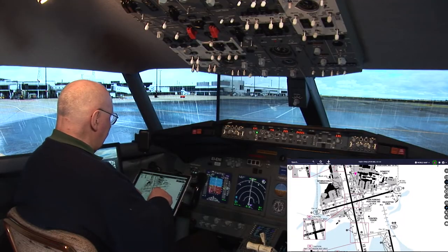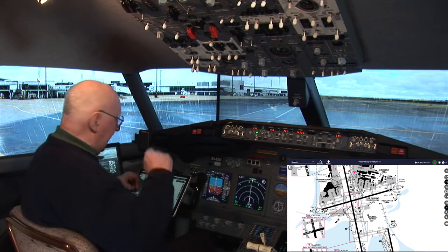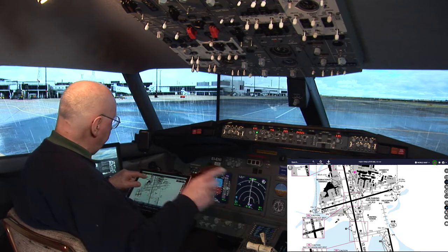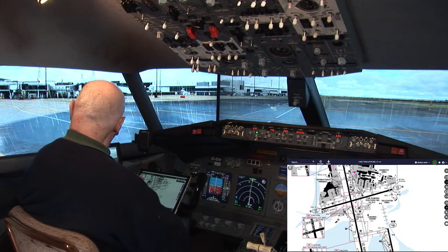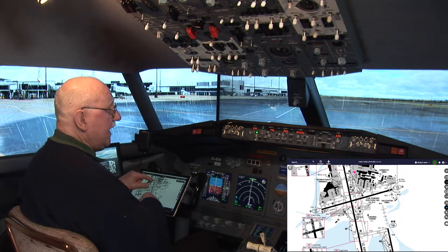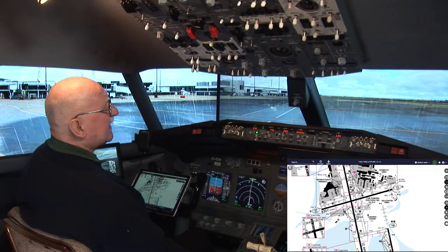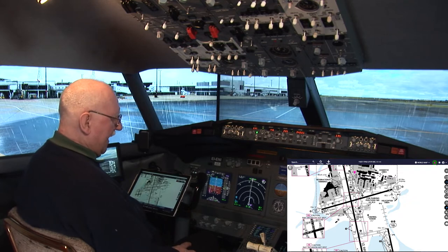All right, I've got Navigraph charts active now, and you should be able to see it right here on the side. Now, you can see that red mark at the top of the screen on that little chart down here. That is where we are. And we have to go down the Bravo taxiway, which means we've got to go out there and to the first on the left. Right. In that case then, attendants, hang on, we're about to move.